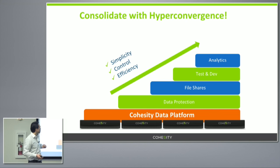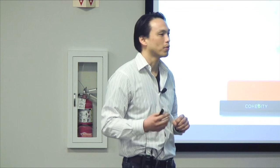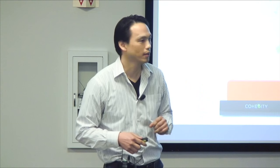Take that paradigm to data protection. This means protecting one VM or database is the same as protecting 1,000 databases. Same thing with test and dev. Provisioning a test and dev environment for a database is the same as provisioning your whole test and dev environment.